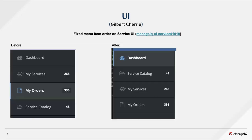Next page. This one was a simple bug fix. I was able to just rearrange the item order to make more sense for the UI on the service UI page.